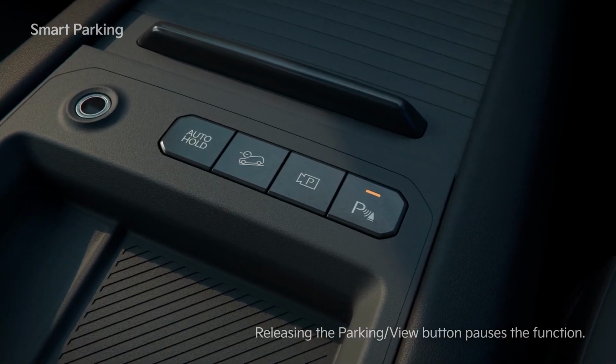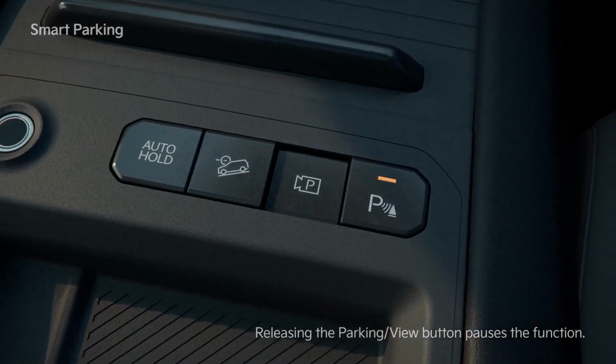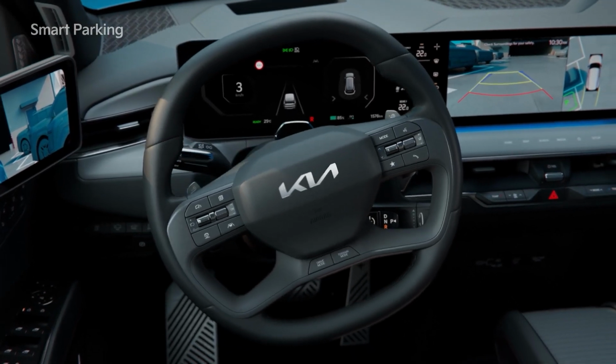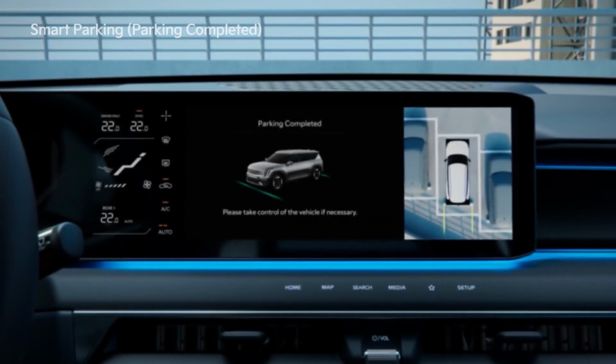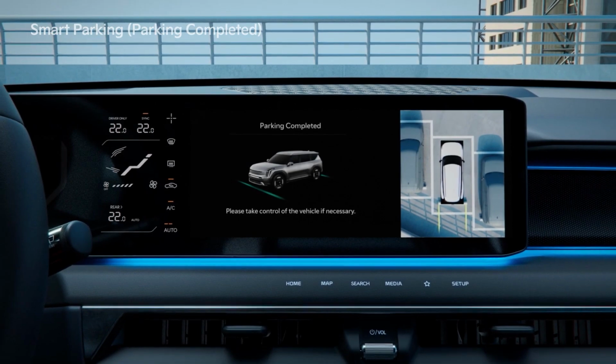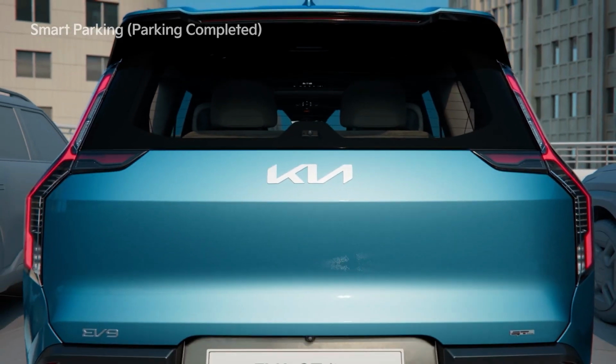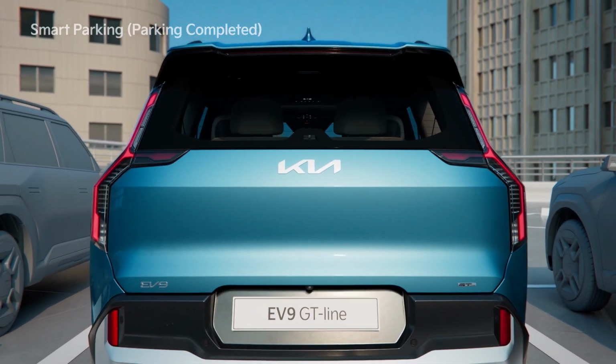As instructed, hold the parking view button and take your foot off the brake to start the smart parking function. When parking is complete, a message appears and the gear shifts to P. Then, the parking brake engages and the vehicle turns off.